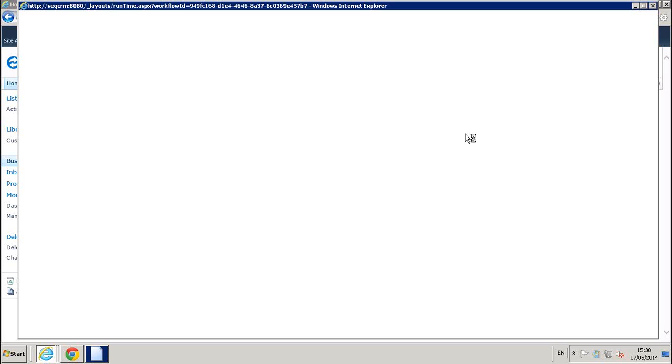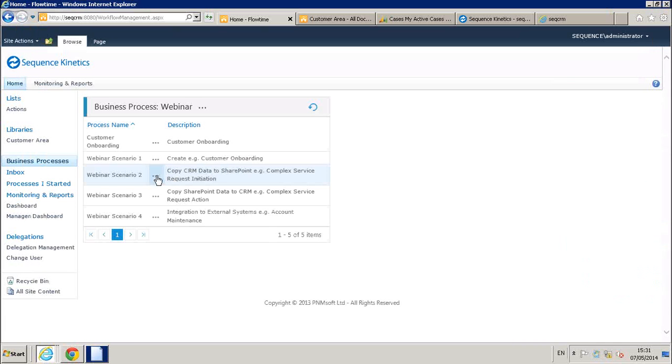It uses the same interface, which means that if you have plans, as most Dynamics CRM customers will, to move from 11 to 13 in the near future, whether on-premise or online, you won't have to rebuild all your SCE processes. They will work with both versions. And the same goes for the version of SharePoint. PNMsoft SCE integrates with both SharePoint 2010 and 2013. Exactly, yes.